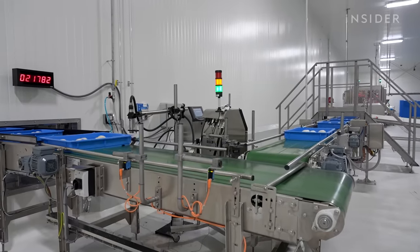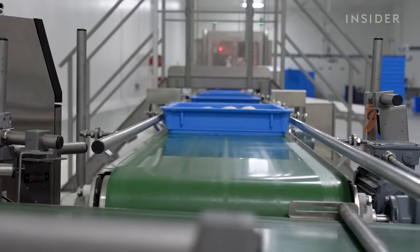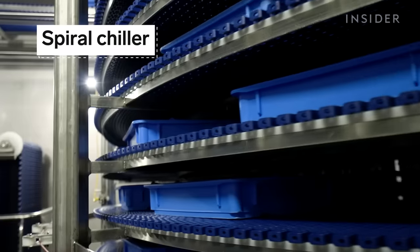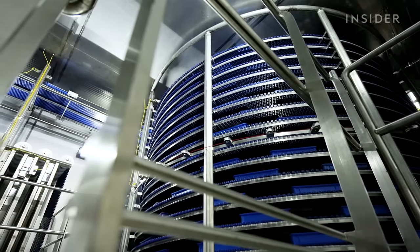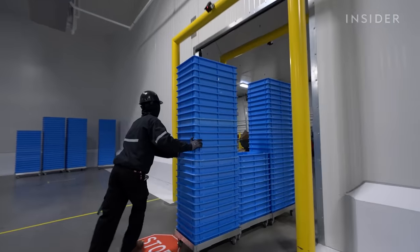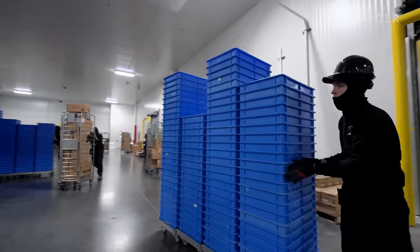This machine applies a label to each tray to identify what kind of dough it was and when it was made. Behold the spiral chiller. About 3,000 feet of conveyor belts can cool 40,000 trays of dough at once. There isn't a cooler bigger than the one that you see behind me. We're able to hold 2 days worth of production, and that gives us the ability to have dough in case we need to support other supply chain centers.